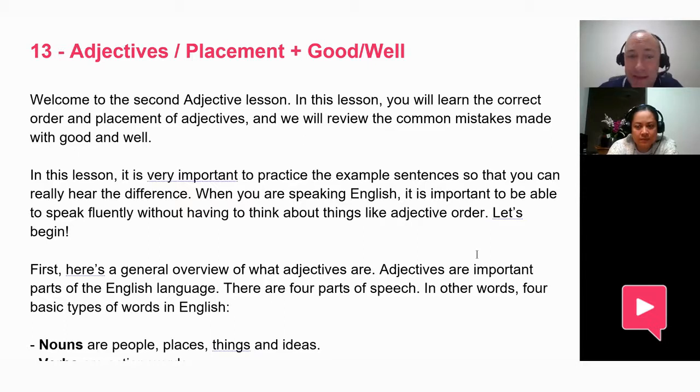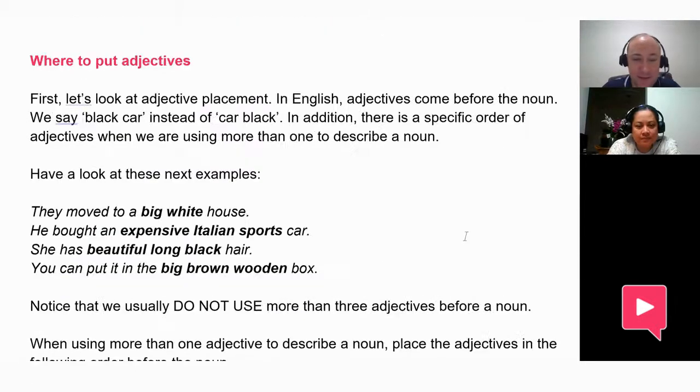So, I guess to begin, when you think about adjectives in English, where do we put the adjectives? Do we put them in front of the noun or behind the noun? In front of the noun. That's right. So we would say red car. We do not say car red. All right, so that's the first step. Easy enough. And so let's continue.